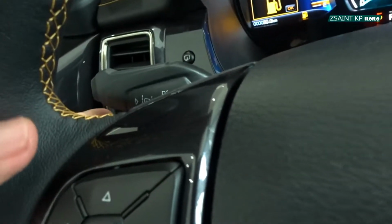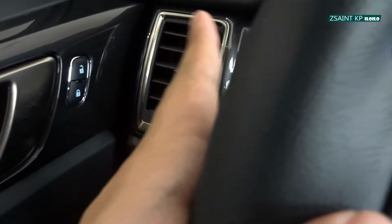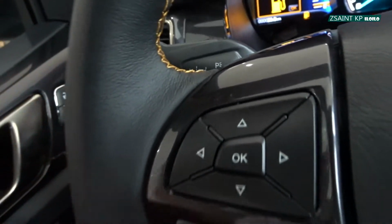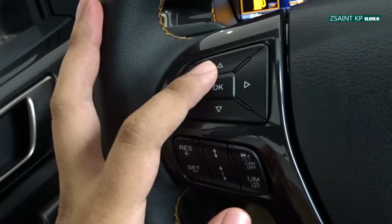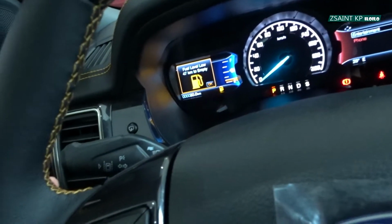Your indicator controls, and at the end of the indicator stalk, this button right here activates your lane keeping assistance. On the left side of your steering wheel, you got your up, down, left, right, and your OK button. These buttons right here correspond you to control the left multi-information display right within the instrument gauge.